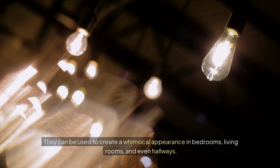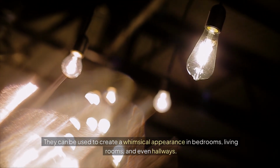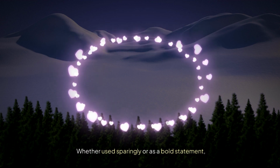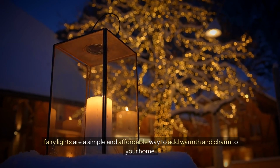They can be used to create a whimsical appearance in bedrooms, living rooms, and even hallways. Battery-operated options make them versatile and easy to place anywhere. Whether used sparingly or as a bold statement, fairy lights are a simple and affordable way to add warmth and charm to your home.